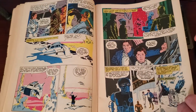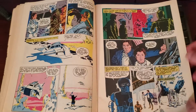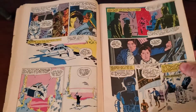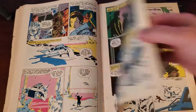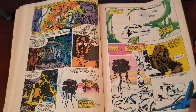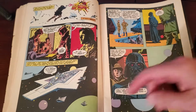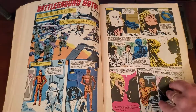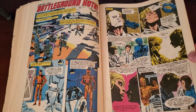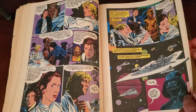It cuts back to Echo Base. So there's Luke in the bacta tank. Too bad they made this red. That's kind of strange, but yeah, it's okay. I think 21B looks really good there. And then Han and Chewie go back after the probe droid. Han blasts it. Then it cuts to the Super Star Destroyer, and this is all pretty much scene by scene. And 21B fixing Luke up, and there's that. We remember that scene.